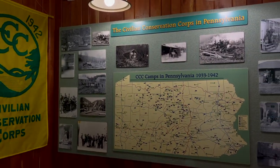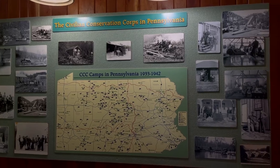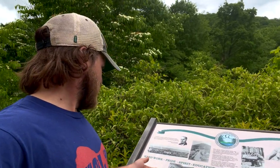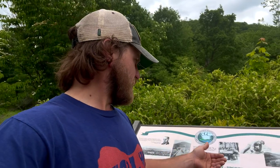It's just crazy. Back then they paid these young men about $1,000 a month, is what I read on a sign somewhere. And now we're just handing out $1,000 bills to everybody for doing nothing, I guess. But these kids worked their tails off. I'll probably give you a more close-up of this sign, but they were all about hard work, pride, spirit, education, recreation, sports, camaraderie, heritage. These are all part of the American spirit, and it's what's totally missing from today's world.